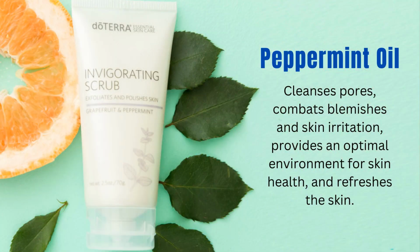The next ingredient is peppermint oil. This one has really strong properties to support ridding of unwanted microorganisms on the skin. Peppermint acts as an effective natural element to combat blemishes or irritation of the skin. And not only is it cleansing to the pores so they aren't clogged, it also provides the epidermis, which is your skin, with the optimal environment in which to thrive.